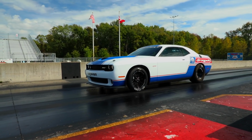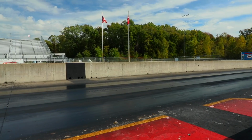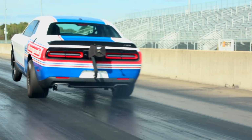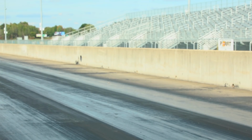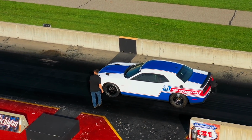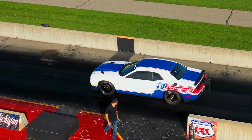Other exterior changes over the previous third-generation Drag Pak are the Hellcat hood and the Hellcat front and rear fascias. The Drag Pak is going to be a limited production of 50 numbered units and will be able to be ordered through your local Dodge dealer.